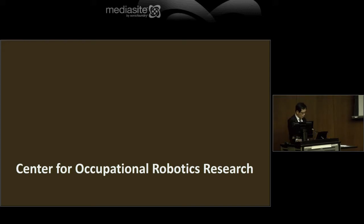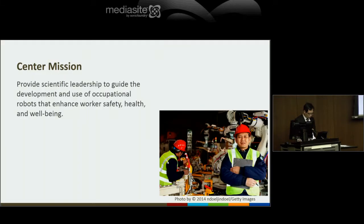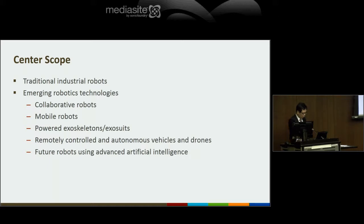So in 2016, NIOSH formed a work group to identify the current and future research needs for occupational robotic safety. The effort led to the establishment of the Center for Occupational Robotics Research, or we call CORE, in 2017. Our mission is to provide scientific leadership to guide the development and use of occupational robots that enhance worker safety, health, and well-being. So what is the scope of our center?